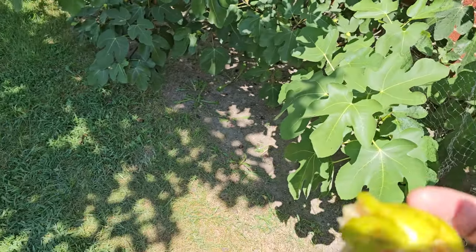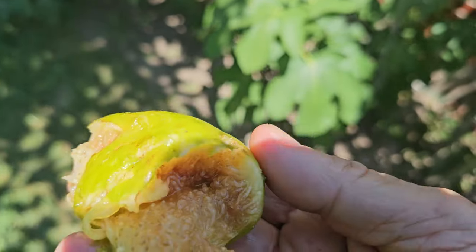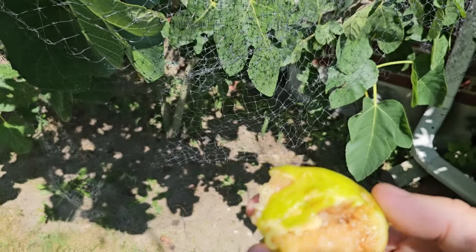But notwithstanding that disaster that I've just described, please allow me to recommend that variety, because it's certainly a really, really good one. Now, I'll bring you back and I'll show you what I'm talking about here.